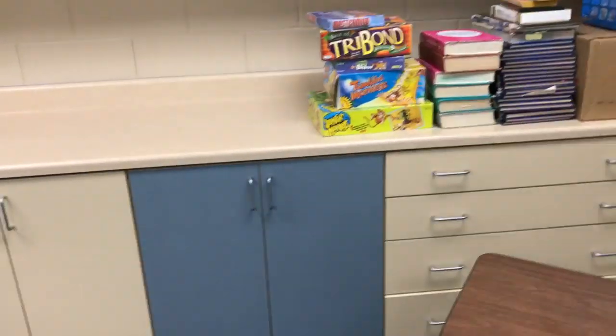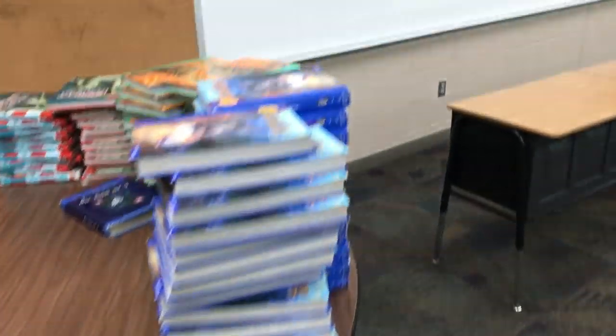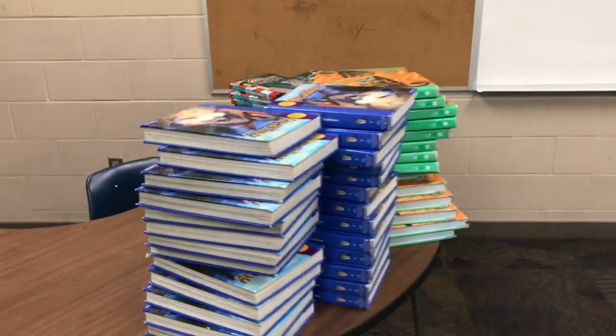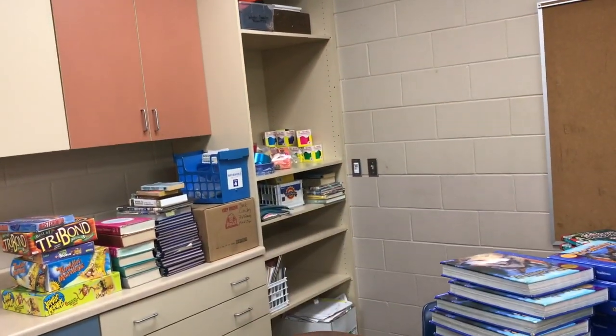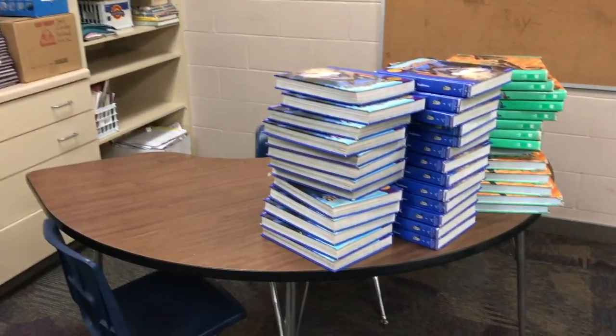There's also some stuff in some of the cupboards. I have a nice supply of tissue and Ziplocs and things like that. So I'm going to have to go through all of that and organize it later. I have right now all my books for the kids piled over here. I think this is going to be my student supply area where I keep supplies, and then this is going to be my small group table.